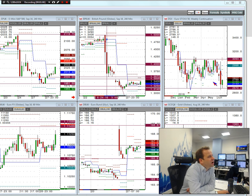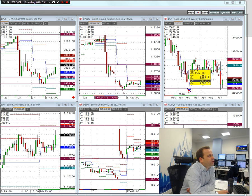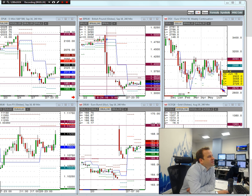I've got this on a weekly chart because I wanted to point out a couple of things for the Euro stocks. Firstly, obviously the key level that was the February low, 2,670. This is on a weekly continuation, and that's really what defined the bottom. We did go below that. We did make new lows for the year. We're down to 2,645 there on Friday's session, but this week Monday's low was bang on that February low. That's a really important price down there at 2,670.